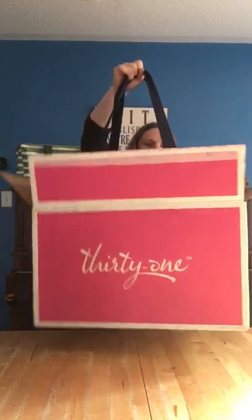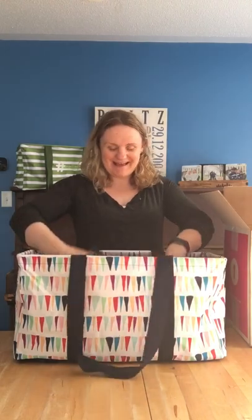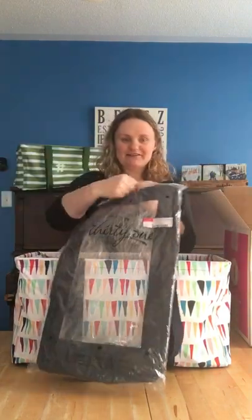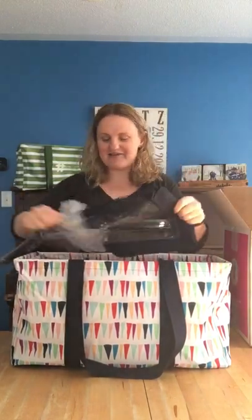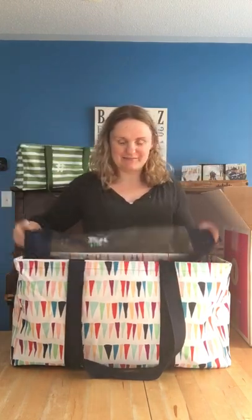So in my big pink box is a large utility tote, and fun flags. Super cool. And then in the large utility tote are all the products you get. All right, there is the top of tote. Let's see here. This is so fun. It feels like Christmas every time I get a delivery. Love the top of tote.